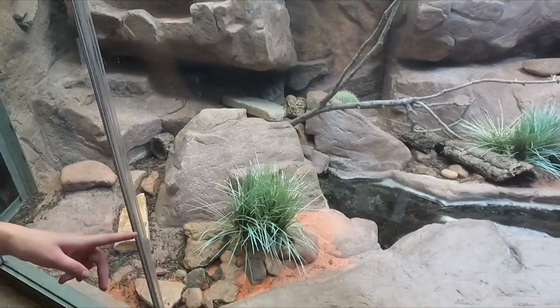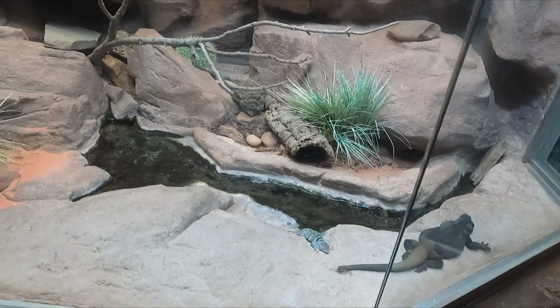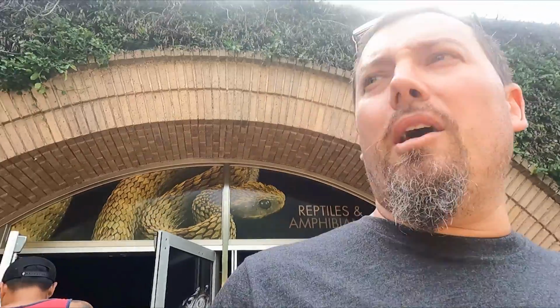Oh, they're so cute. Daddy, look at the baby one. There's all sorts of little desert lizards. There's one. Okay, let's go. We have seen it all. Now to leave. Let's see if they waited. Oh, there goes. Well, I got a couple.